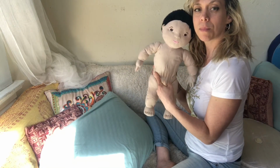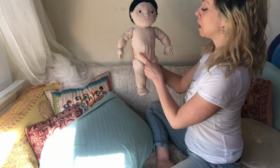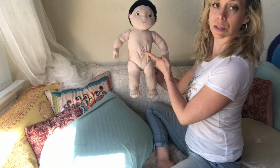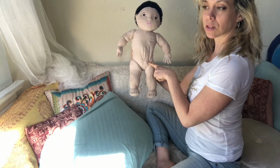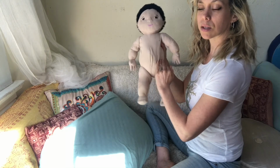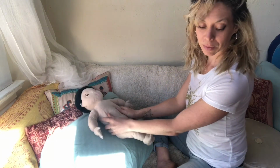And the belly digestion goes, if we're looking at our baby, clockwise. So the ascending colon comes up the right side, the transverse colon goes across, and then it comes down the left side of our body into this valve that then releases it into the colon. So just think it goes clockwise. Anything that you can do that's moving clockwise is helping your baby's digestion.